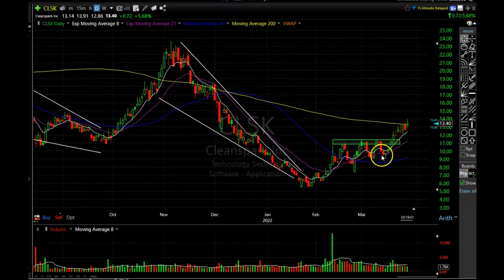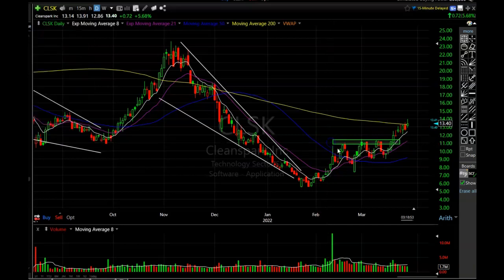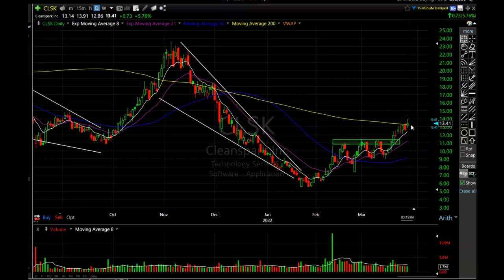I believe the last time that I did a video on CleanSpark was when it was trading right around 10.5, putting pressure on this resistance area. And I was talking about how I thought it was going to have to grind around a little bit, but then eventually it should break through it, and it eventually did. And I thought it would run up to this 200 period simple moving average, and that's where it's currently at right now. I thought we were going to get a nice clean break today.